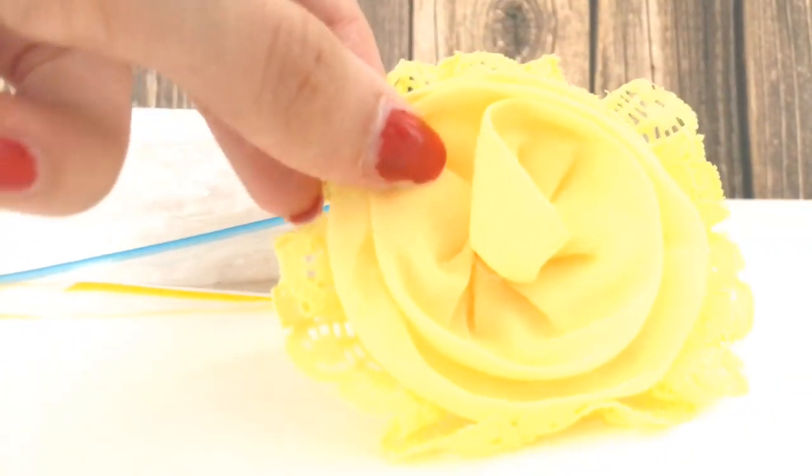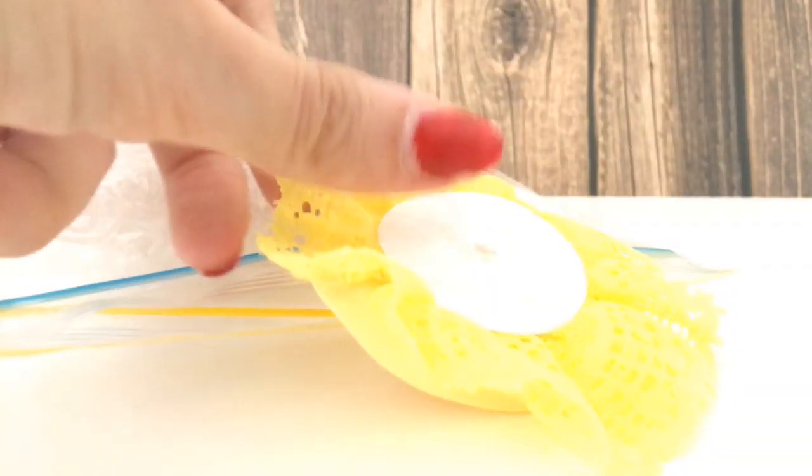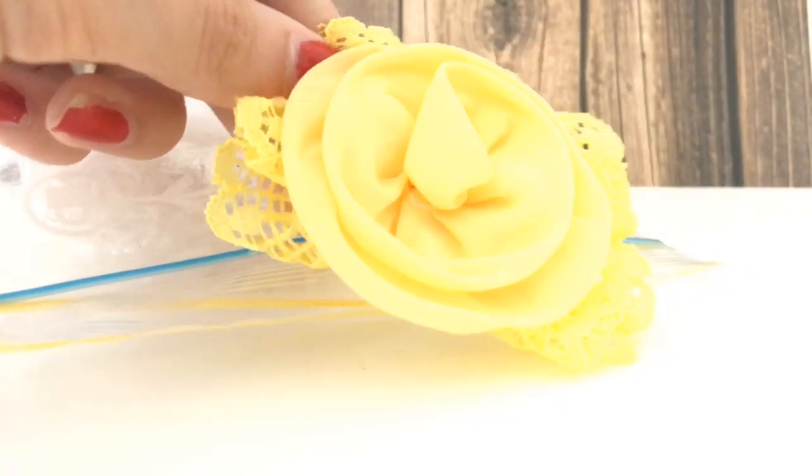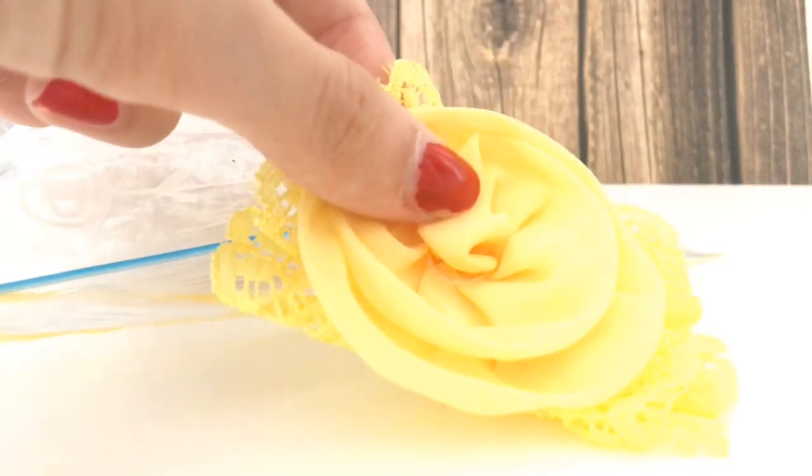Okay, this one. Let's go over the accessory first. Ooh, what is this? It's like a rose. Oh, that's clever. It's like a flower, but it's a rose and then it's like a daisy on the other side. It's interesting. I like it. It's really cute. I didn't notice this rose part.